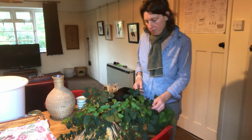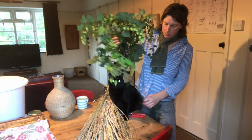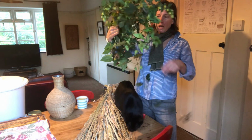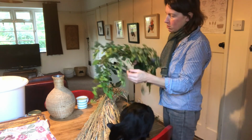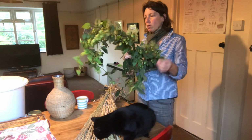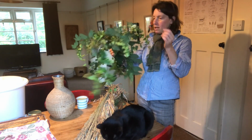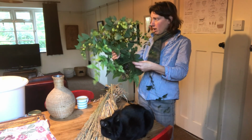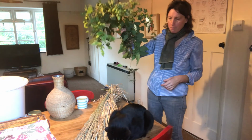I was given a hop by somebody who'd been on one of my bee courses actually. So this is a traditional Sussex hop. It's all very entangled with bindweed at the moment, and it's growing up this piece of willow stem that I used as a support. But I'm going to disentangle that and then put it across underneath the mantel shelf, which is just the cheapest, crappiest bit of fake wood. But anyway, it might look better with some hops around it, so I'm going to do that in a minute.